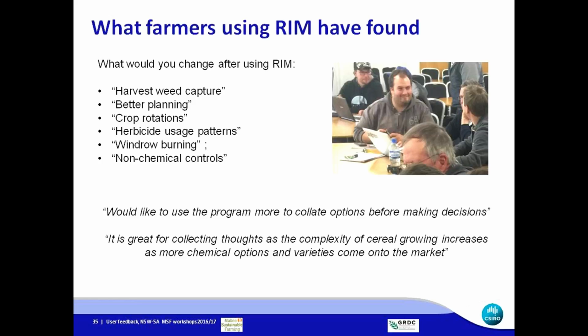So often when groups use this tool, harvest weed seed control is something that they think has appeal, I guess, without having invested in it up to this point. Planning of rotation, so a more strategic approach to managing a weed seed bank over time. Certainly extra crop rotations, considering the manuring options and some of the other topping type options, hay in particular in the mallee at the moment. Changing herbicide usage patterns, introducing windrow burning and some of the more non-chemical controls. So it's just a way to pull together some of these various practices into a strategy and see how they might work. And as a workshop tool, it seems to be quite useful for farmer groups.